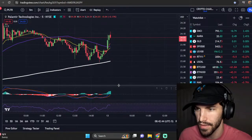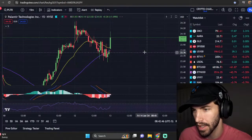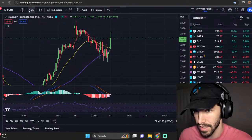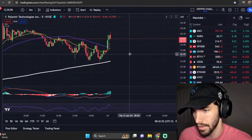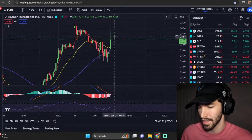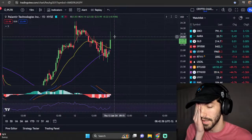Now, Palantir, this 5-minute went positive, and the 15-minute looks like it's going to cross, right? That's a strong move. Now, if that just rotates back down on, say, a 5-minute, I can be right back in if I want, but I'd be careful because 5 minutes rolling down is not the best chart. I want to see the 15-minute make a divergence.